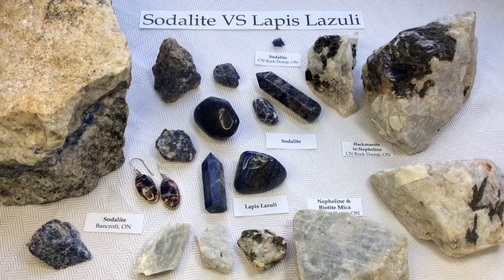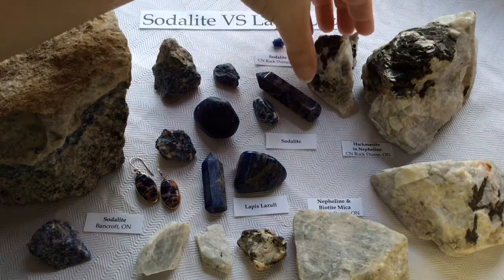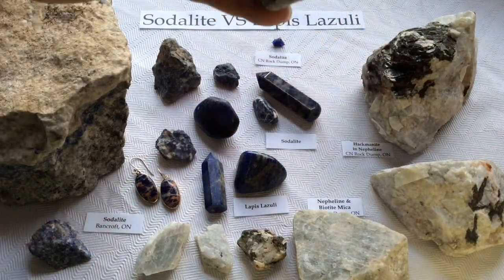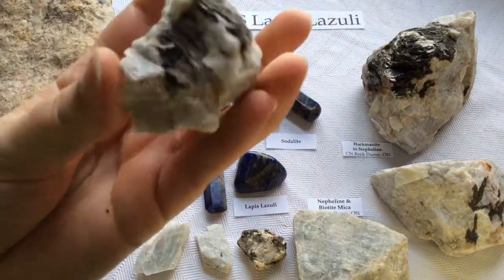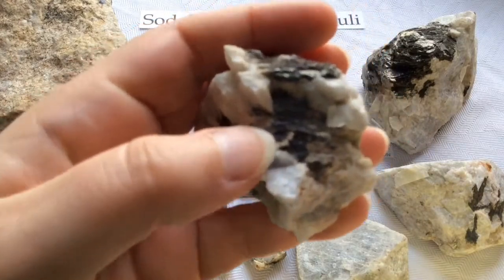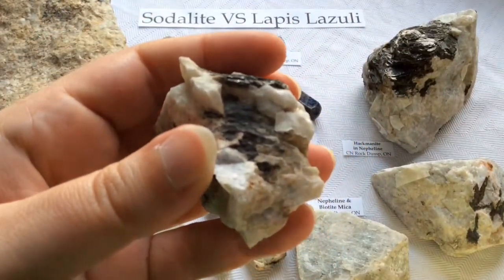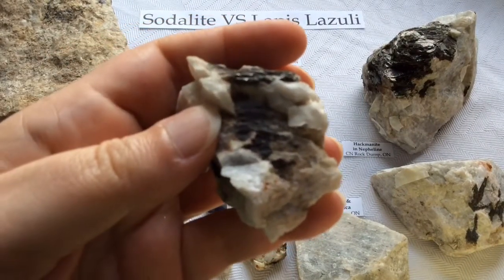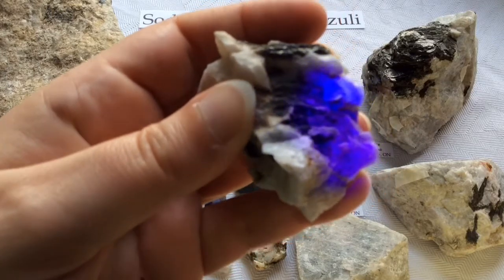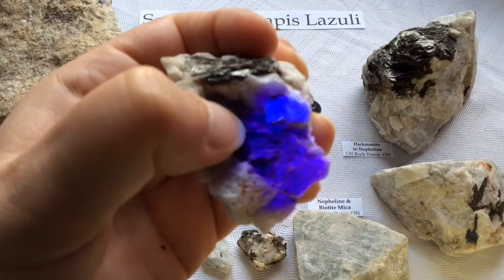So I have my UV light. Let's see. I'm not sure if I have to turn off the lights for the video to capture it. I put a little bit of tape. It is difficult to see. It should be right in here. Right there.